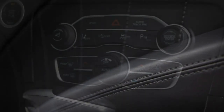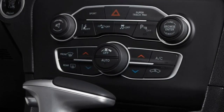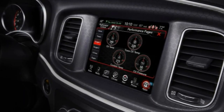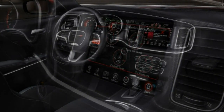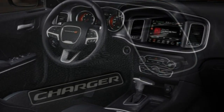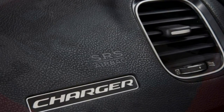Driving impressions. The 2015 Dodge Charger proves that driving a large sedan doesn't have to be boring. Its steering feels sporty and precise, and while its ride quality is supple and forgiving on bad surfaces, this big car offers impressive control and balance when you hustle it around tight turns.